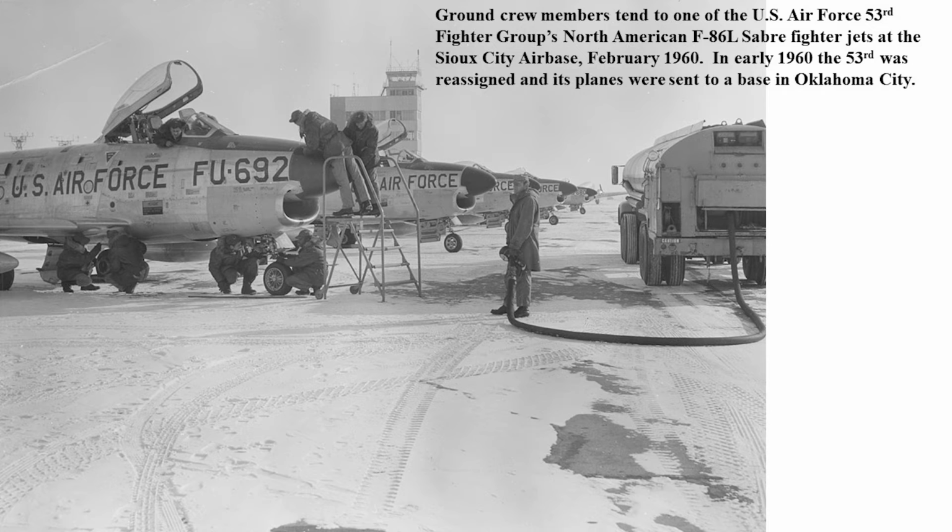This picture is of some F-86 jets being fueled. This was a different unit that was down at the air base, which of course was also Sioux City's airport. And this unit was fairly soon after this sent to Oklahoma, but it gives you an idea of the planes that were flying at that time.